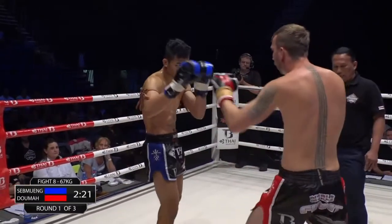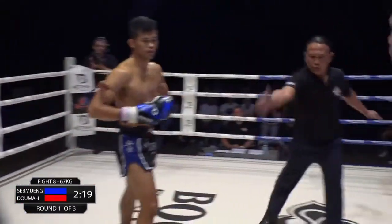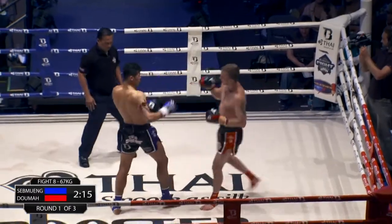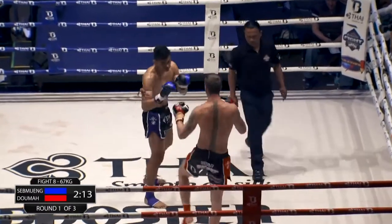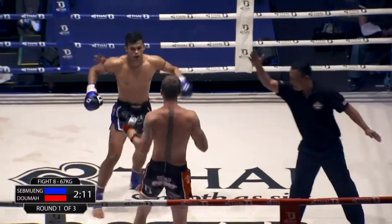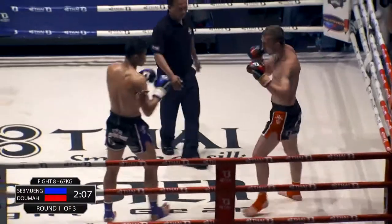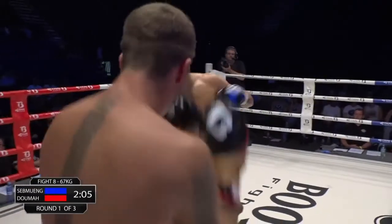What are you expecting from these two fighters? Drury, honestly, you've said it. Yes, Beniah has probably had more fights than Sebmueng, but Sebmueng, as you can see, even with just a couple of the exchanges, just power personified. Just the technique is amazing. This is going to be a great fight.